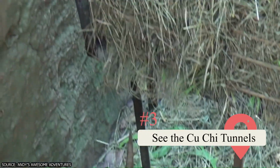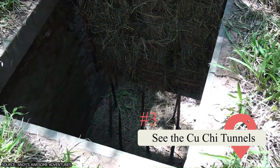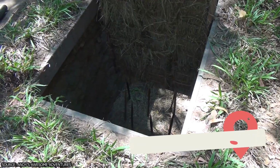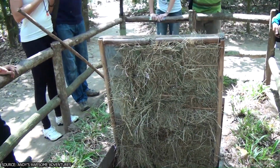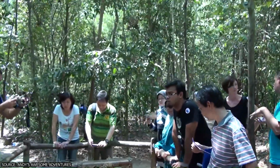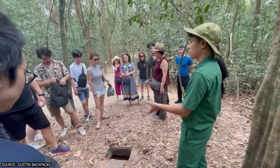See the Cu Chi Tunnels. Of course, a big part of your trip to Vietnam should focus on understanding the country's history and the horrific war. This involves seeing the Cu Chi Tunnels. During the war, Viet Cong soldiers used the tunnels as a hiding place and a base to launch attacks against American and South Vietnamese forces.